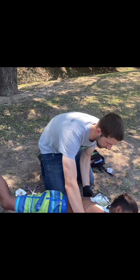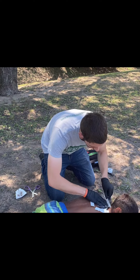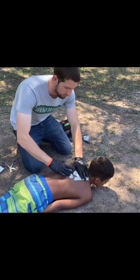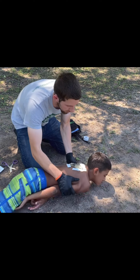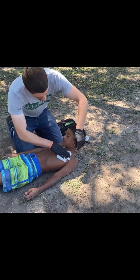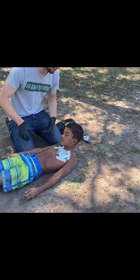And now roll completely over. We're having to conform it a little bit better. And there he goes. So when he sucks in, it is going to go with him. When he breathes out, it is going to relieve that pressure.